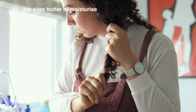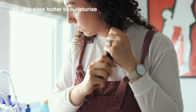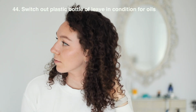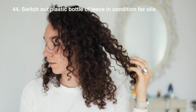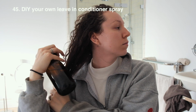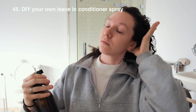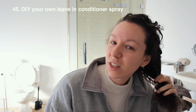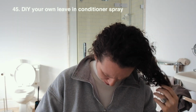Hair care. For textured hair, use products with shea butter to really moisturize your locks. My curls love it. Try DIYing flaxseed gel for your hair. It's pretty simple and, to be honest, works a treat on my curls. Switch out your plastic bottled leave-in conditioners for nourishing oils like argan, olive, or almond. DIY your own leave-in conditioner spray by using a conditioner bar from your favorite company. Place in a spray bottle with water and allow to dissolve, or you can just simply use any leftover conditioner that you have to hand.